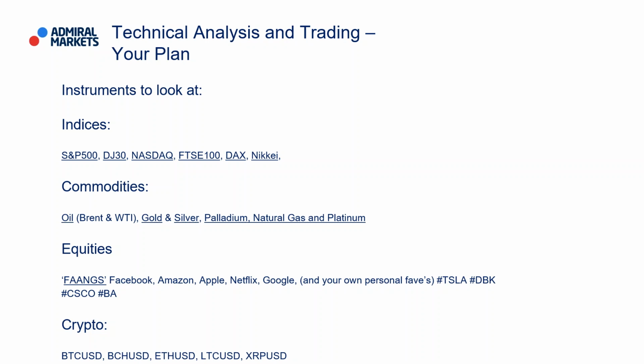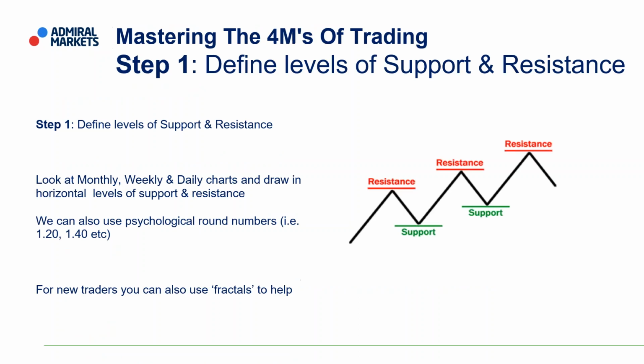Bitcoin has risen from its slumber over the last few weeks, and we'll have a quick look at the charts for the last 5-10 minutes just to make you aware of why that is important. So remember, step 1, define levels of support and resistance. Look at the monthly, the weekly, daily charts, draw in those levels of support and resistance and any particular psychological round numbers. So for example, pound against dollar has been around about 130, dollar yen has been around treble 1. Those become levels that traders are interested in.